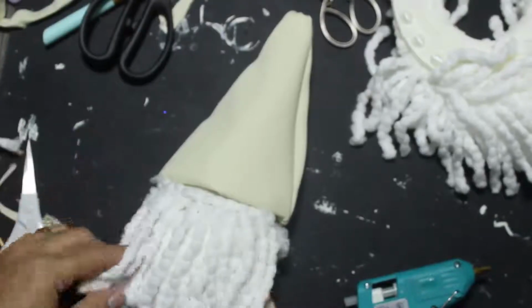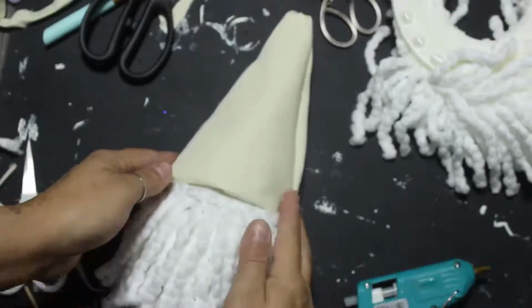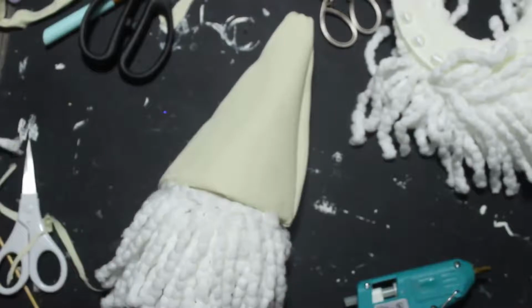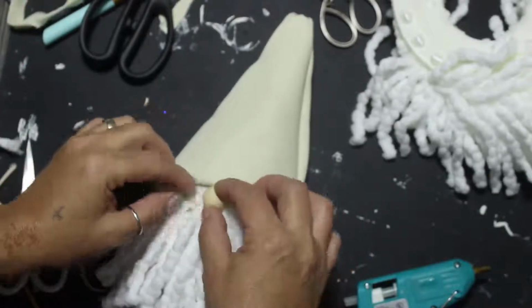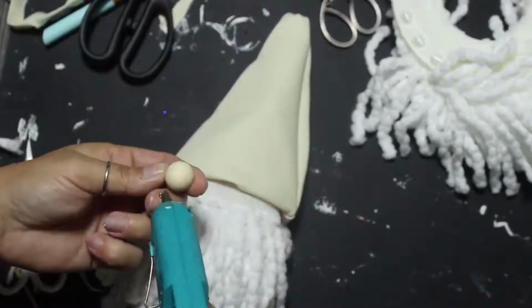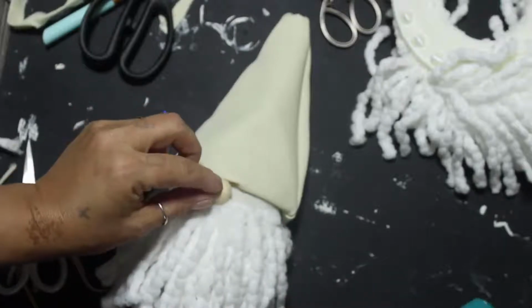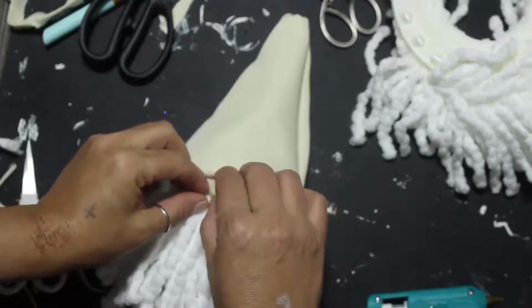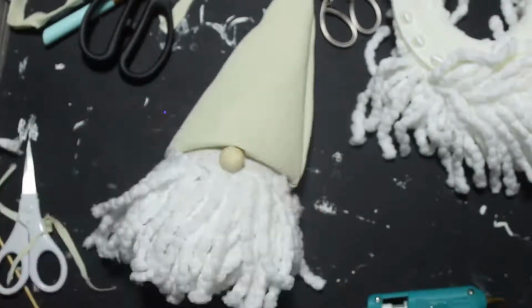Alright, I've got Mr. Gnome all bearded up here. I had to make a new hat. I kind of screwed it up. I'm just going to go ahead and get the nose glued down. There.